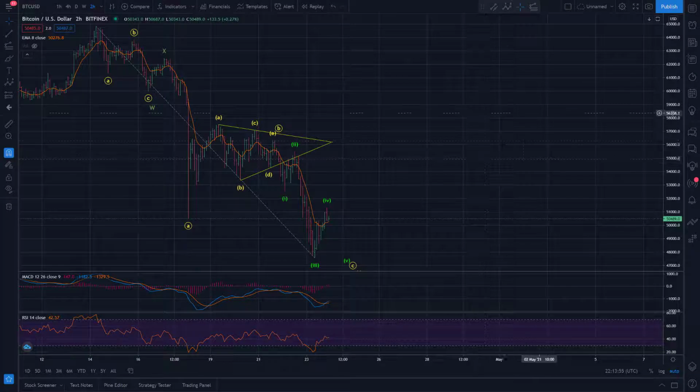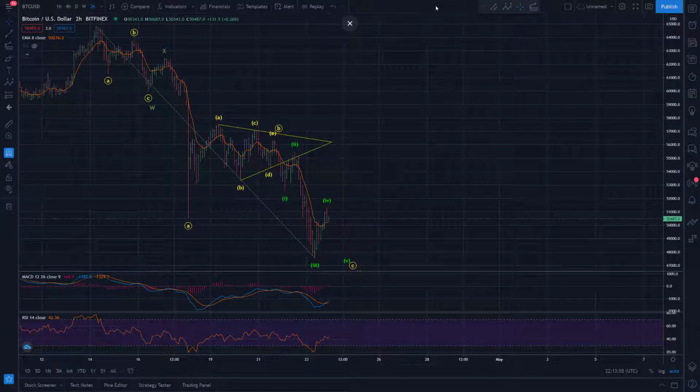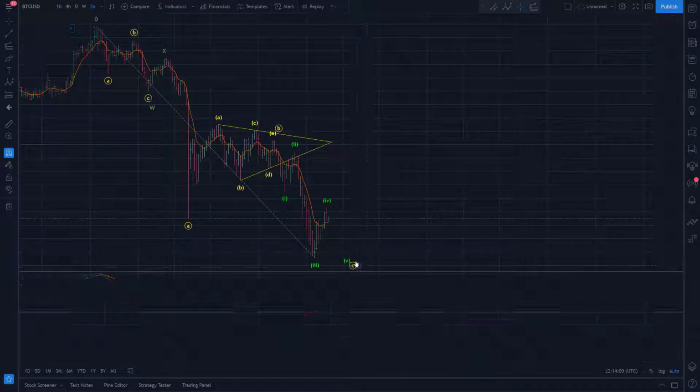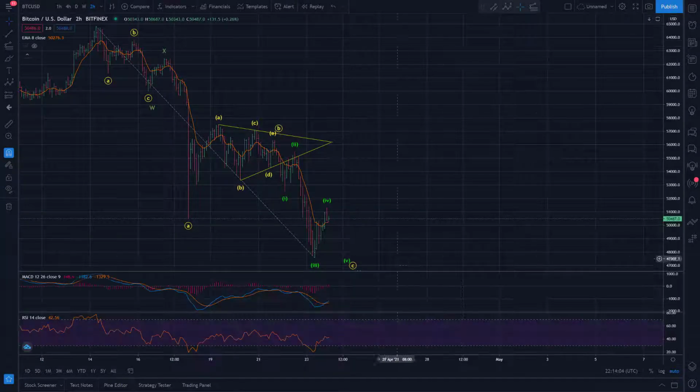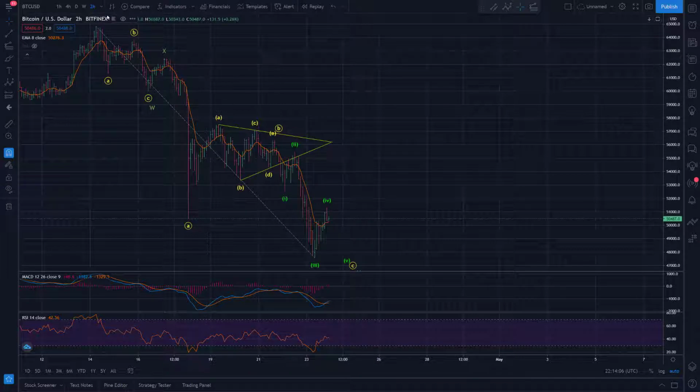But like I said, even if we are starting a larger, more time-consuming correction, I think either way we have a decent swing low setting up here that will at least offer a partial retracement of this recent decline.